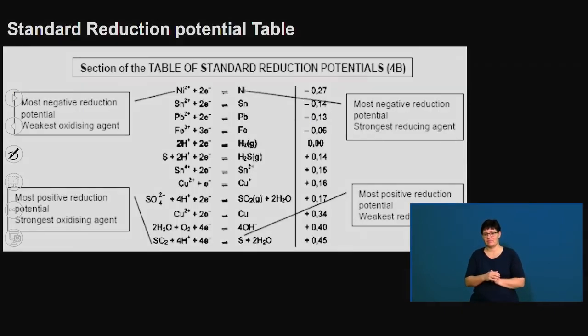And then having referred to the standard reduction potential table, it's a very important tool in the sense that it allows us to decide which substance is a stronger reducing agent or a stronger oxidizing agent. If you carefully look at this extract, it's just a portion of the standard reduction potential table 4B, which is actually the same as 4A, just that it's in reverse order.